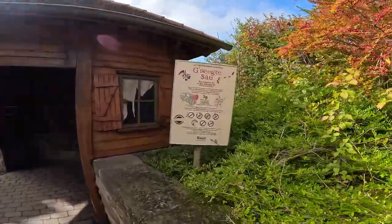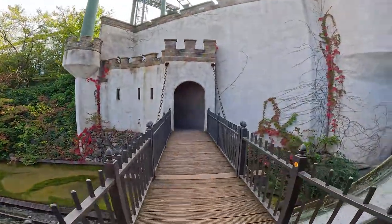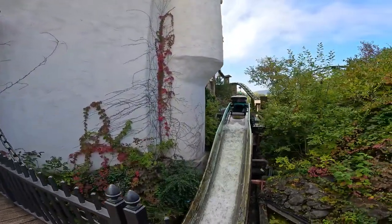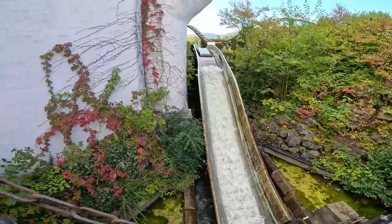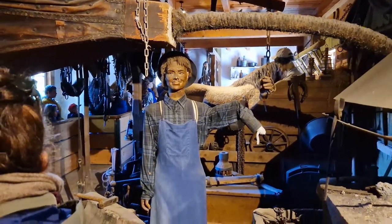So this is Xente Sau, at least I think that's how it's pronounced. And it could be we're riding the coaster, it could be we're riding the log flume. I don't really know. Either's fine. Well, give this guy a hand.